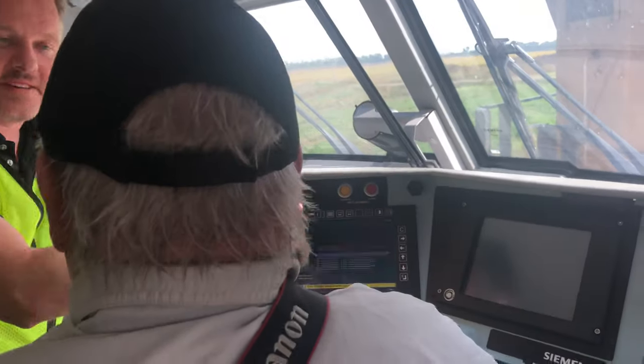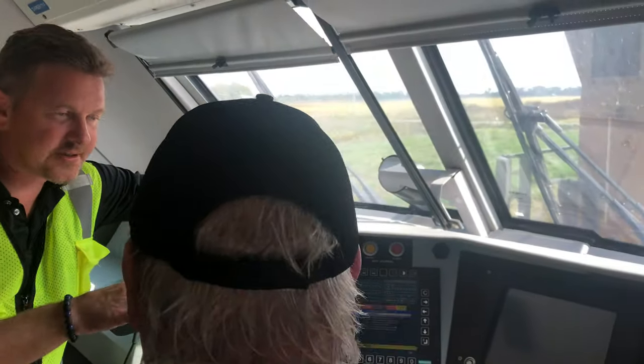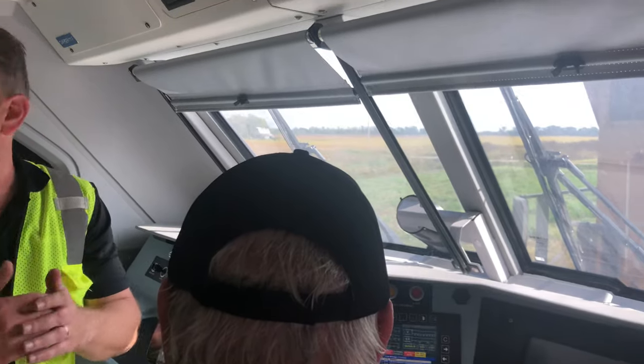That's your positive train control. Yeah, that's your PTC. Exactly. So that has the crossings, the mileposts, everything. It has the speed, slow orders, work zones, and it also has time to stop.